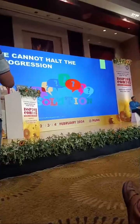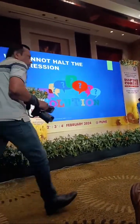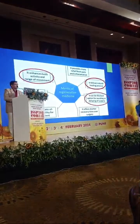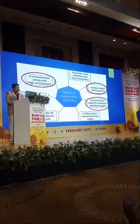So what's the future? In the last few decades, regenerative medicine has shown very promising results in treating these conditions. We've already heard about it. So certain advantages of regenerative medicine, in short: it enhances activity, improves range of movement, follows the natural healing process, is daycare surgery, has shorter recovery time, and so on and so forth.